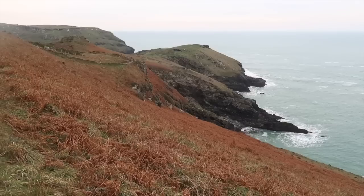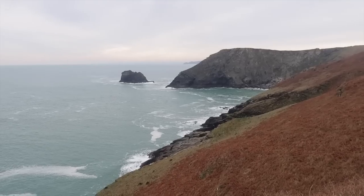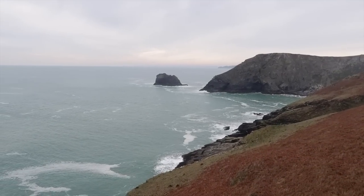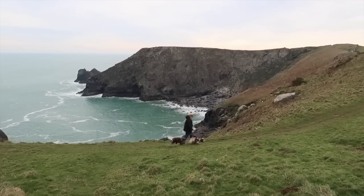So we've got enough daytime, enough daylight. It's gone a bit chilly with the sun going in, but we've got enough time to get to Bossiney and then just make a circular walk back to Tintagel.